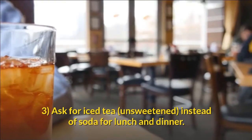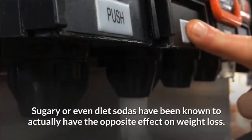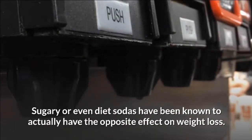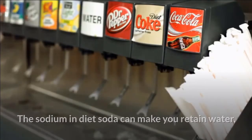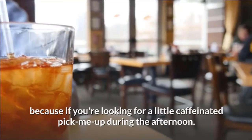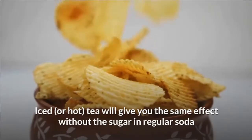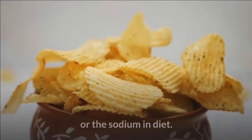3. Ask for iced tea, unsweetened, instead of soda for lunch and dinner. Sugary or even diet sodas have been known to actually have the opposite effect on weight loss. The sodium in diet soda can make you retain water, so opt for the smart alternative, sugar-free iced tea. Iced tea is also ideal if you're looking for a little caffeinated pick-me-up during the afternoon. Iced or hot, tea will give you the same effect without the sugar in regular soda or the sodium in diet.